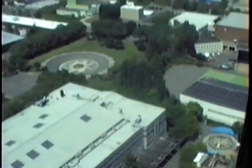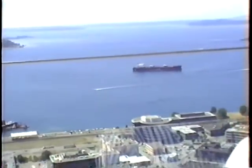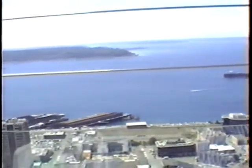This is our north elevator down to the right of Lake Union. You can see the Cascade Mountains, also Mount Baker, which is over 100 miles away. Sorry. Yeah. Oh, cool.